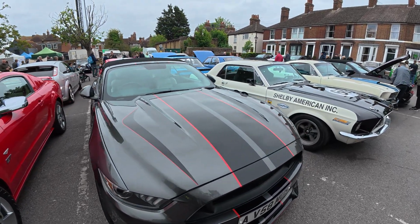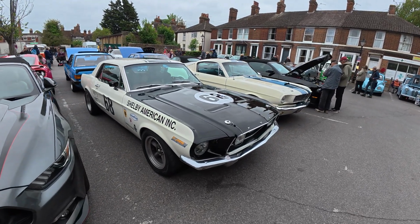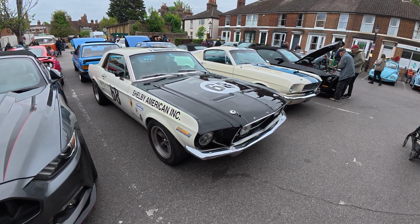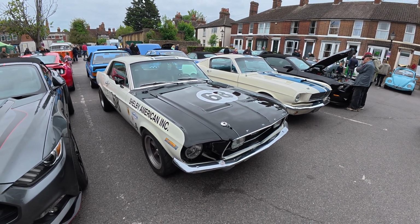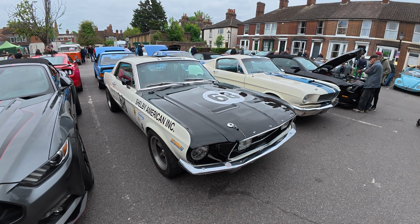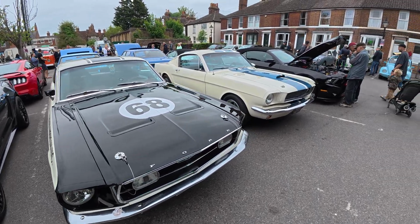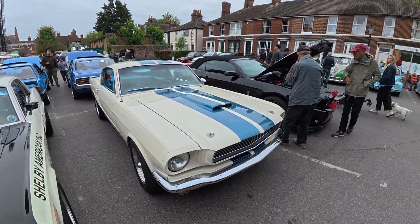Dad, I can see Mr. Bean coming out. Shelby. Oh, this says Shelby American, so they actually prepared this for racing. Shelby being, I don't know, a tuning house or something like that over in America. Carroll Shelby, but Shelby American, sort of an evolution of that, continuing. GT350, so Shelby did this one.